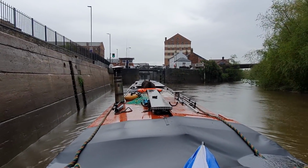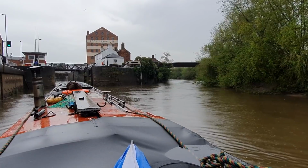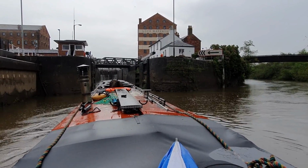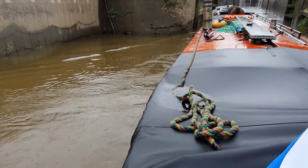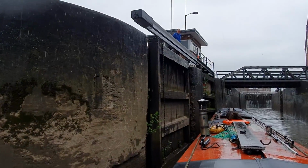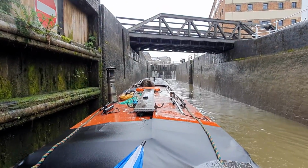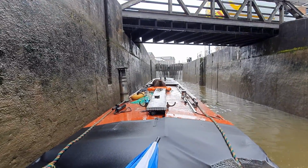Oh, we're just coming in. That's where you don't want to go, down there. And I want to get in and hit the brakes. Alright, okay, let's hit them brakes. Straighten up. Hey mate, I bloody hate this river. Oh, it's not enjoyable, no, it's horrible. Right, so I'm in reverse at the moment. Spike it in.